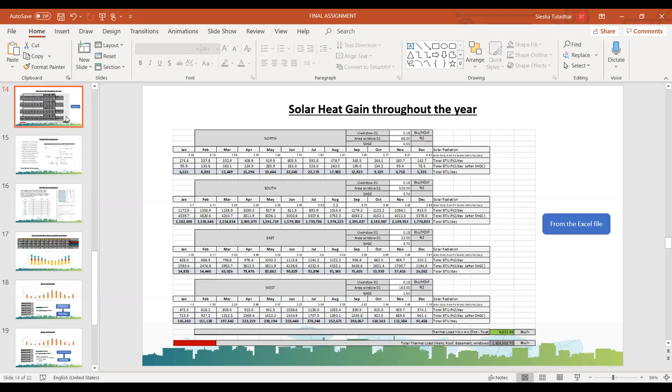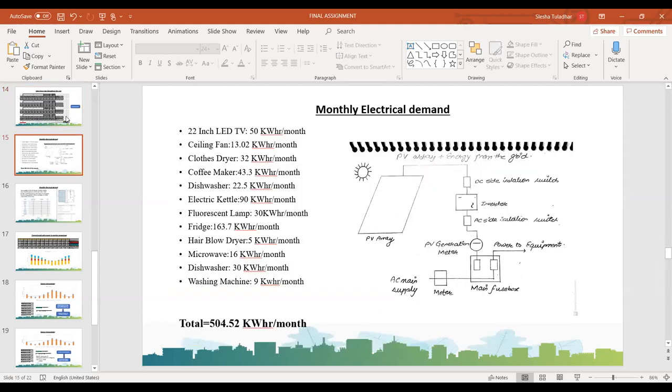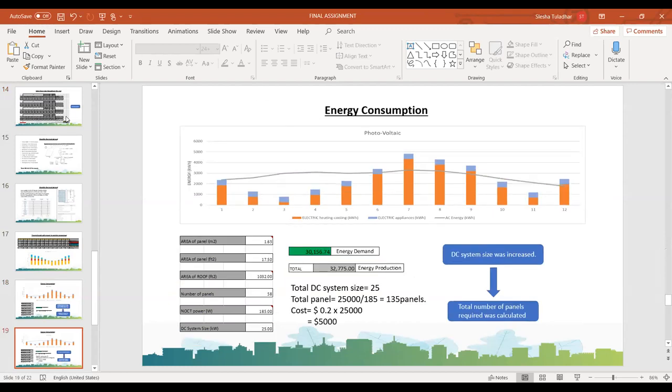Looking at other students, and if you look at the energy consumption, slide number 19, I think you have such a big number because in the south elevation the solar heat gain coefficient is 3 point something, and it doesn't make any sense. Okay, so can you check it?